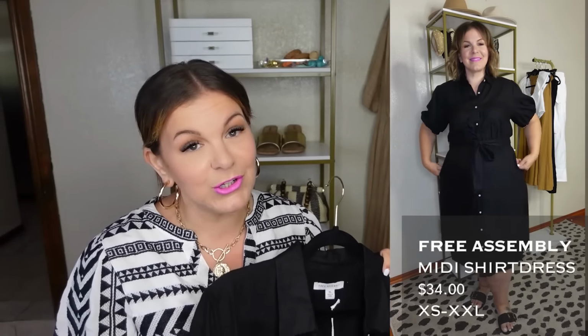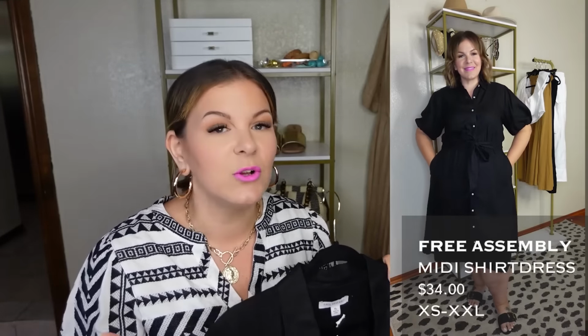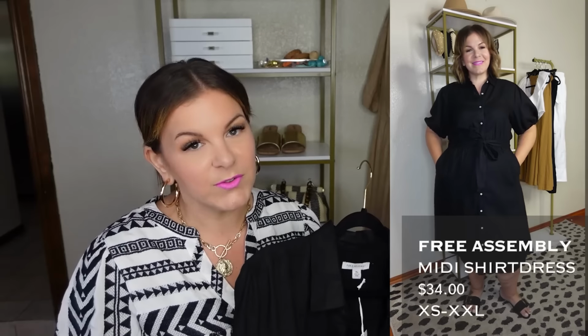I did the extra large in this one as well. I feel like sizing is also really great here. This is one that goes from extra small to extra, extra large. And I do feel like the sizing on Free Assembly is usually pretty generous for the most part. So I feel like you can definitely get your true size when it comes to Free Assembly.